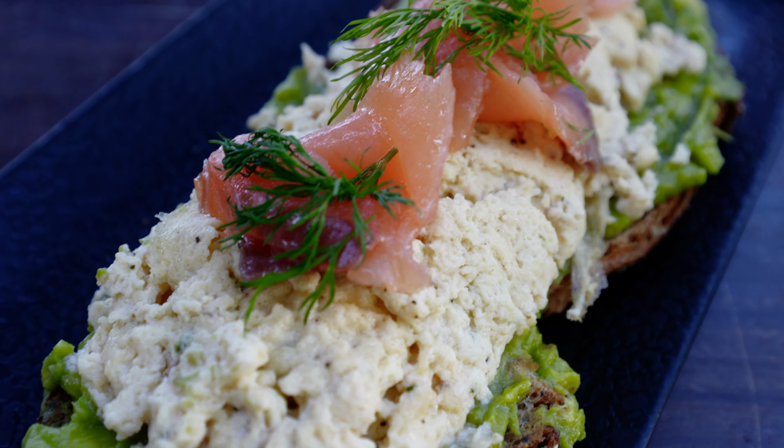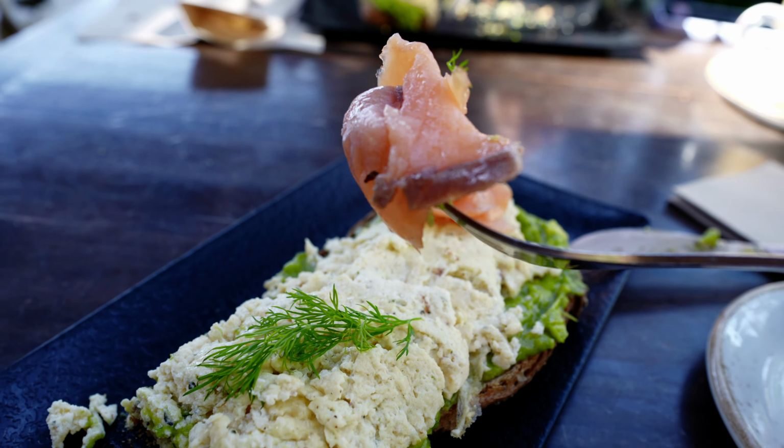This sandwich looks like the embodiment of freshness to me. That was a fresh start.